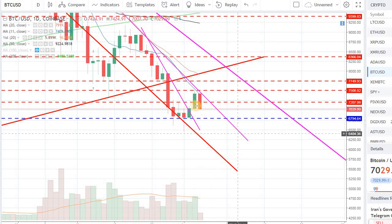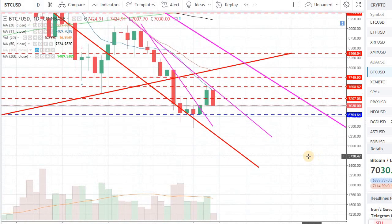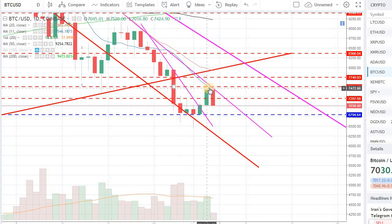If you see this candlestick, we had a huge uptick, about a 5 to 6% move yesterday, and today we are giving all of that back. I talked about that level of 7,500 in the video. I want to reiterate that there was triple resistance at that level. What do I mean by that?